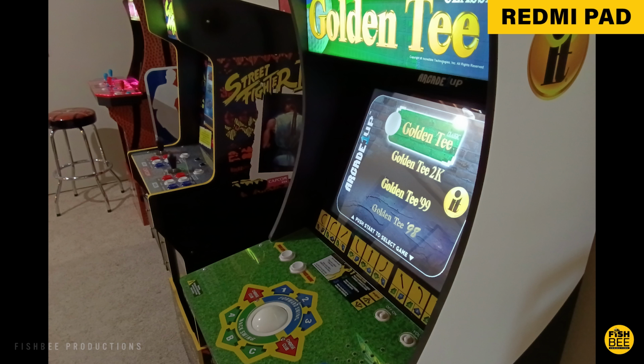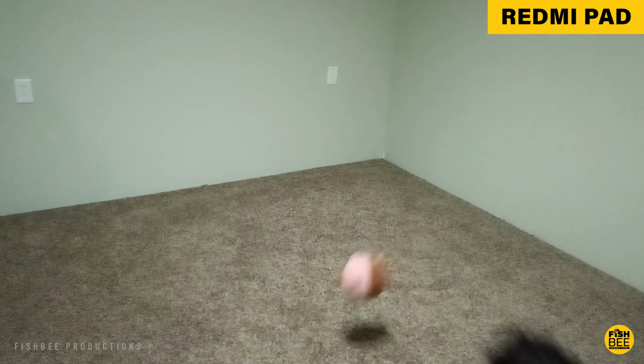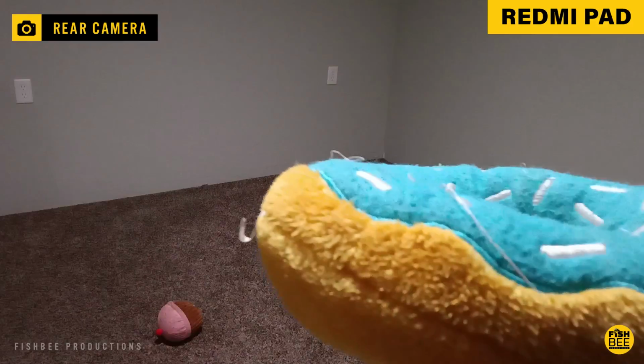So hopefully this video gave you a little closer look at these two affordable tablets from Samsung and Xiaomi. I'll be doing more comparisons with the Redmi Pad and some other phone and tablet videos as well, so you'll want to look out for those upcoming videos.